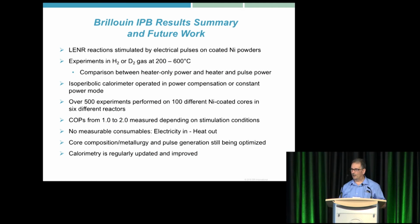So let me sum up what we've learned. These are reactions stimulated by electrical pulses, very narrow, very fast rise time electrical pulses, on coated nickel powders. And these are very porous nickel powders. Experiments in hydrogen and deuterium, 200 to 600 C, with heater-only power, heater and pulse power, and then power compensation mode. 500 experiments on 100 different nickel-coated cores and 6 different reactors.